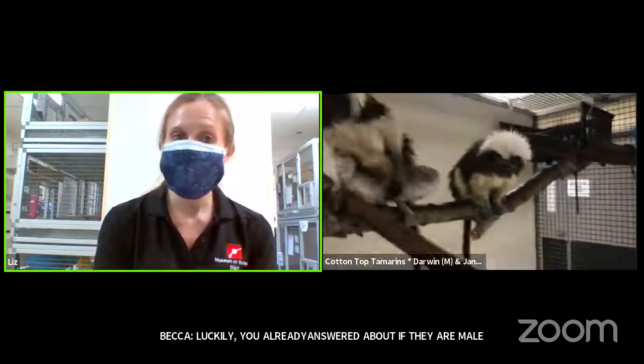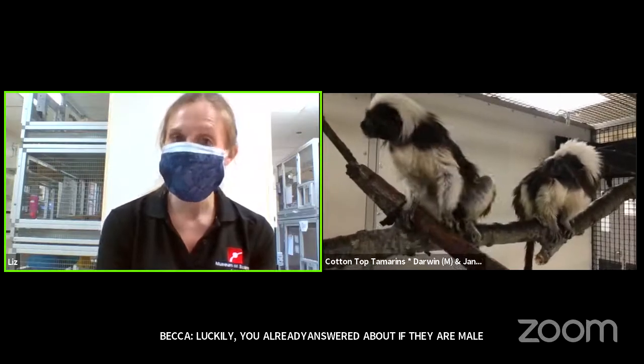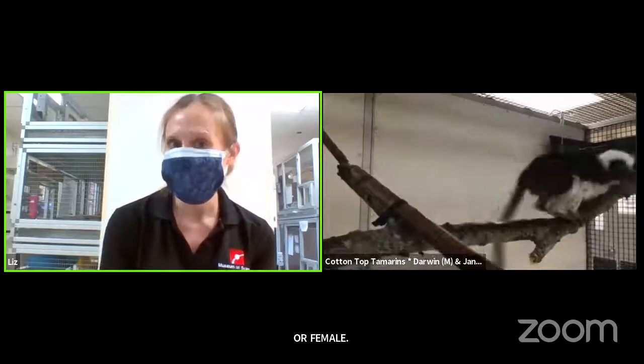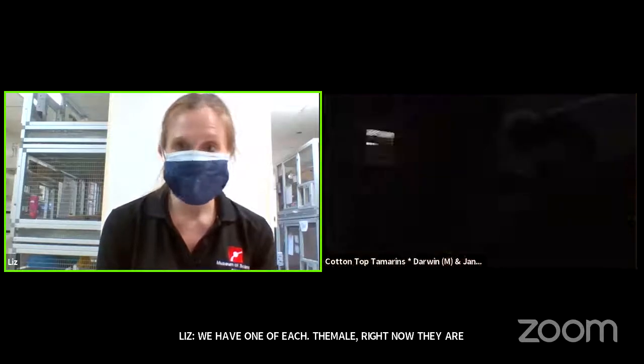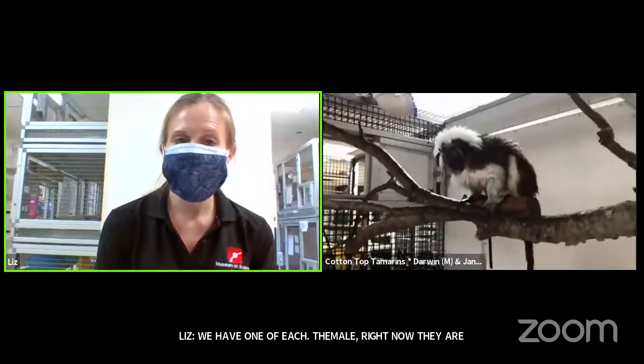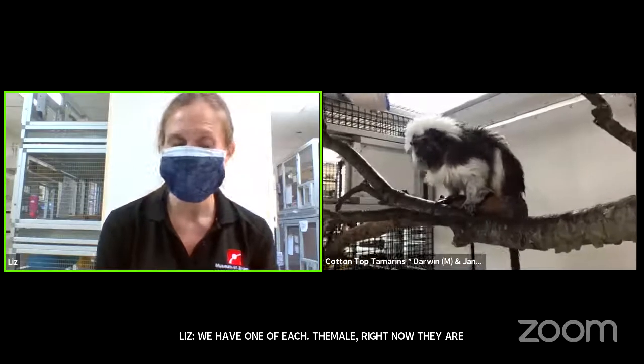Here at the museum, they actually eat a couple canned foods that are specially made for monkeys in captivity. So it provides them with a lot of nutrients. They get a lot of different fruits and vegetables. I will say Jane is very partial to grapes. That's one of her favorite things.